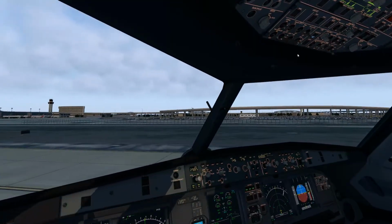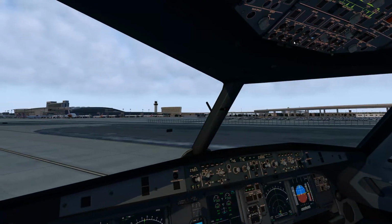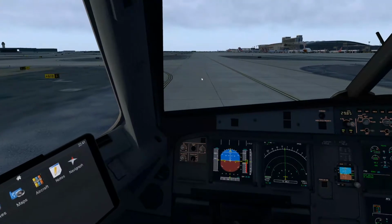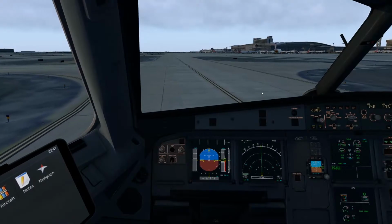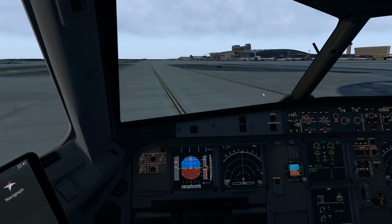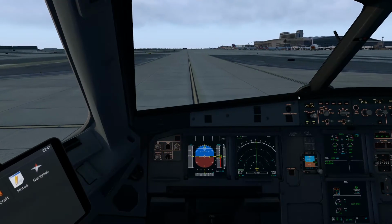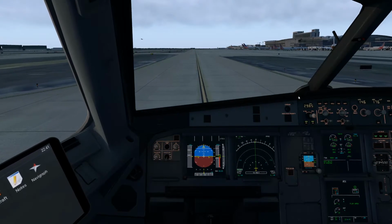Let's go ahead and start the APU, and we can kill the landing lights. Nose light to taxi. Runway turn off lights. Strobes are off. And wing lights are off. Okay, there we go. By the way, beautiful airport. Dallas Fort Worth by Omar Masroor, distributed by Aerosoft. And we are at our destination. The winds were definitely very, very strong. It made it a very challenging landing, without a doubt.